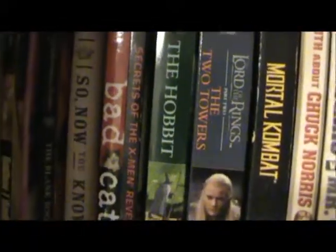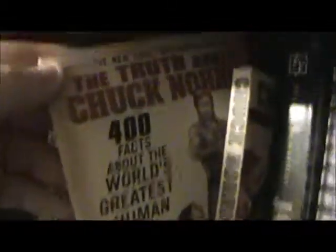Now You Know is just a knowledge book. Bad Cat, it's funny cat stuff. Secrets of the X-Men. The Hobbit. Lord of the Rings, The Two Towers. Mortal Kombat, which is actually a really good book. Of course, you gotta have the Chuck Norris books. Truth About Chuck Norris. Chuck Norris vs.